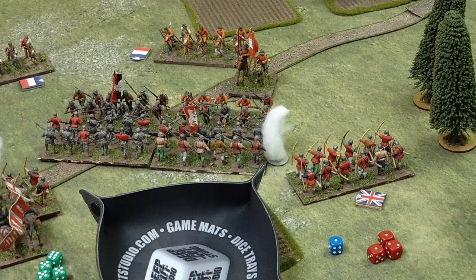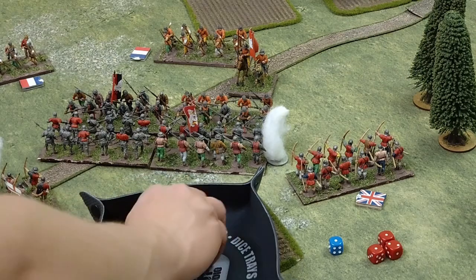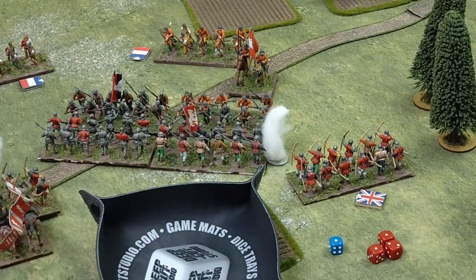Therefore, Oxford needs to take a break test of 5. 5 minus 2 brings it down to 3. So 3 would break if shaken, otherwise retreat disordered. However, the men-at-arms are valiant, which means they can re-roll a break test. And they re-roll it to a 10, which gives them 9, which is hold your ground without penalty. So that valiant rule is coming useful for Oxford.